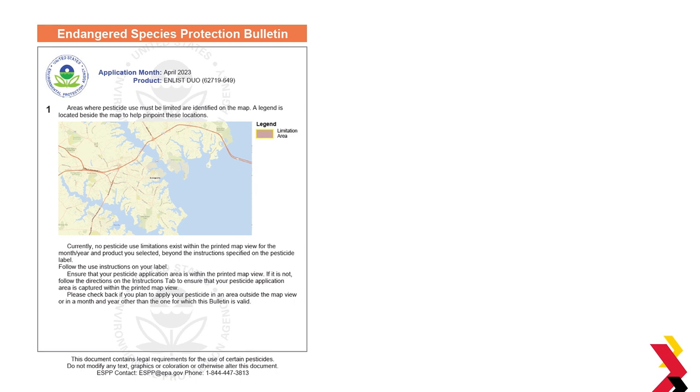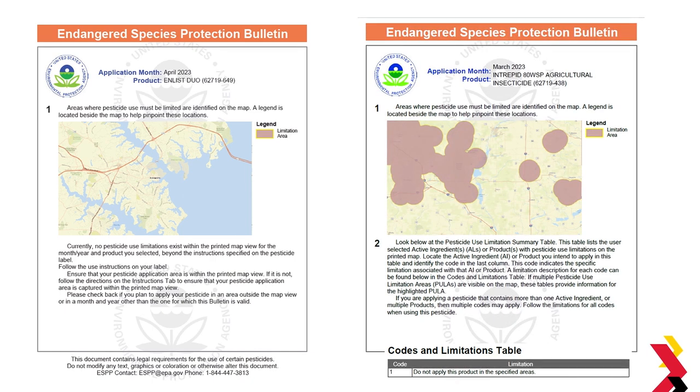In some cases, you'll see nothing else on that map. If you are spraying a pesticide that has any type of restrictions for endangered species, you will see this on that map. And all these browned out areas, these are places where you will not be able to spray that particular pesticide. If your farm is located in one of these areas, you cannot spray that pesticide. Fortunately, in Maryland right now, we do not have any pesticides that I know of that have any restrictions as far as those endangered species protection bulletins.